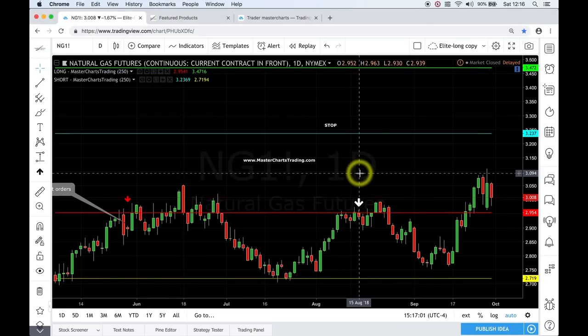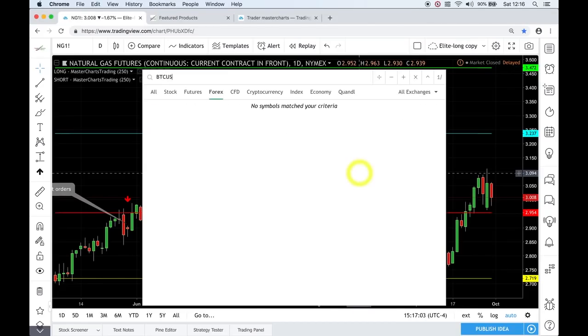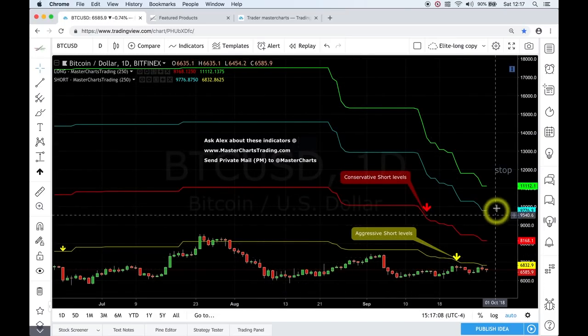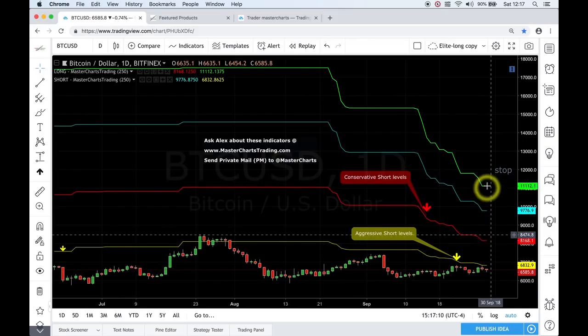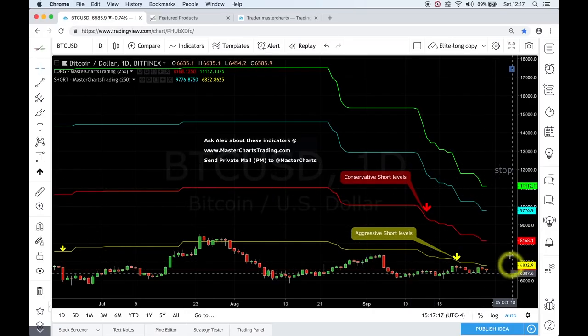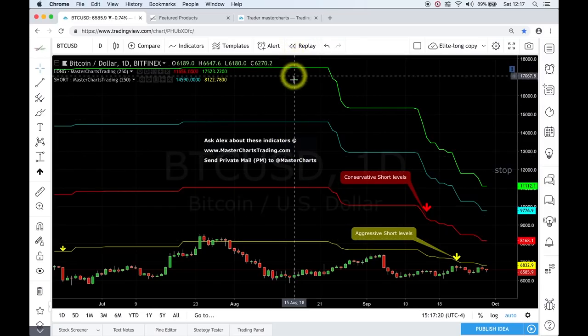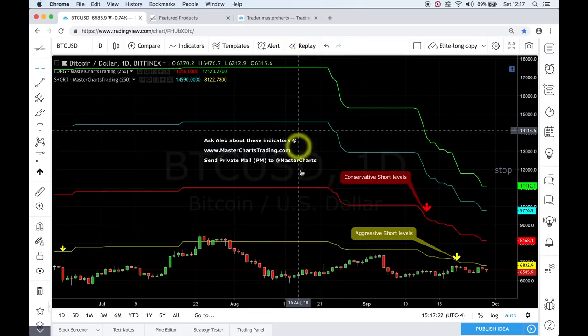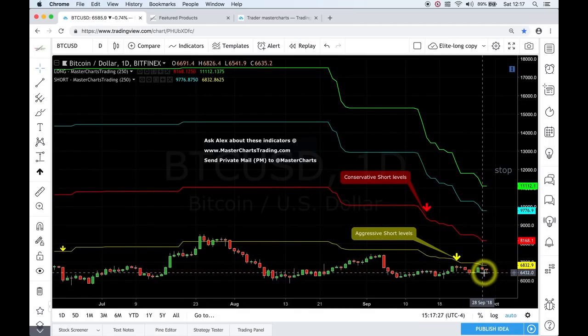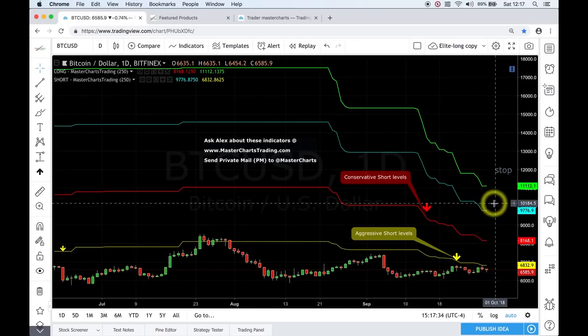Let's continue to cryptos. So BTC USD. I keep mentioning the same things. See how narrow the trading range is. See how narrow the indicator lines, these green, blue, red, and yellow lines, have come together versus the previous, even in August, where they were really far apart. So what this is showing is that now the price, which is currently at 6,500 or so, has less distance to travel towards bullish levels.